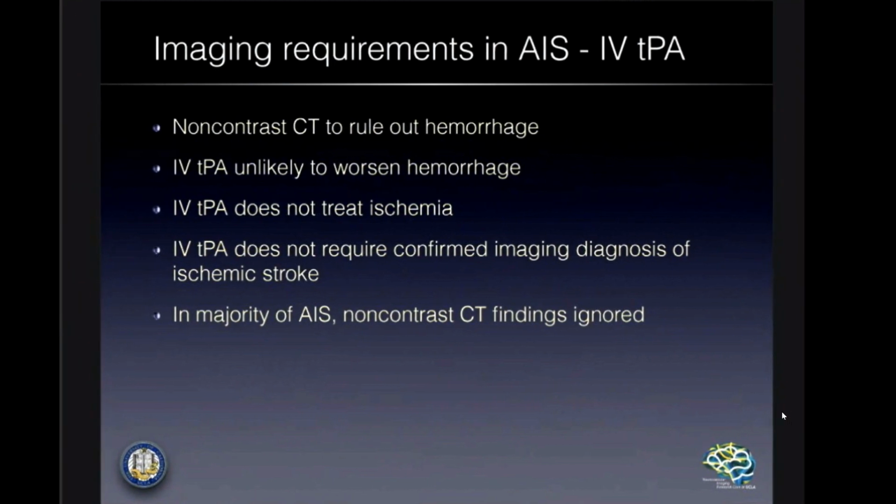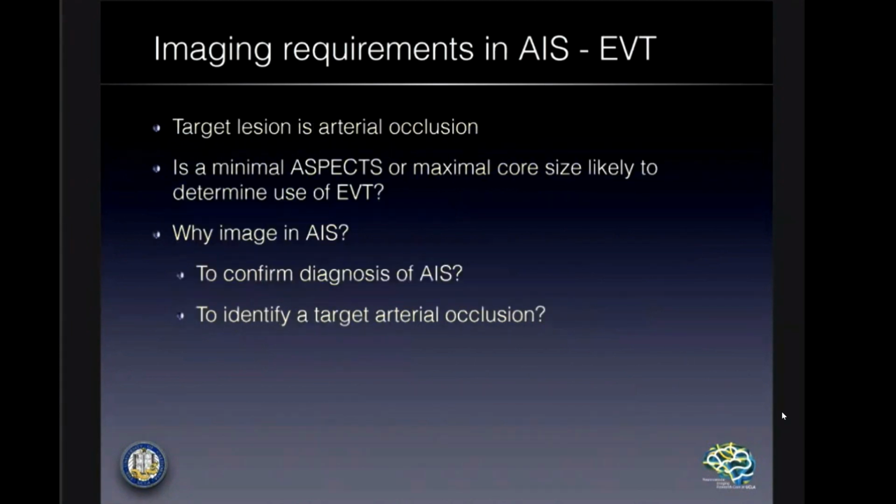But despite this, paradoxically, in the majority of acute ischemic stroke patients that we see, the non-contrast CT findings are ignored. We gloss over them because they're difficult to see. Sometimes people have old lesions with superimposed acute lesions that makes it much more difficult, or contralateral or bilateral lesions, very difficult scans. And we kind of shrug our shoulders and we're not sure what to make of it.